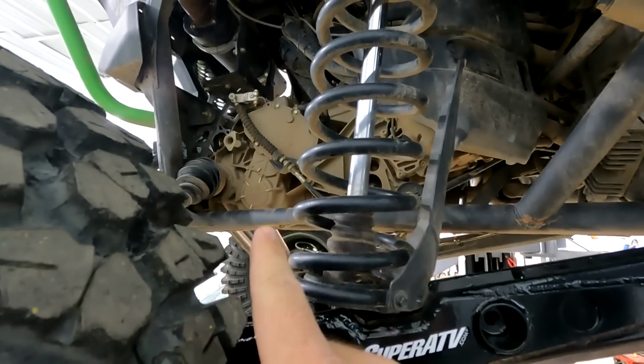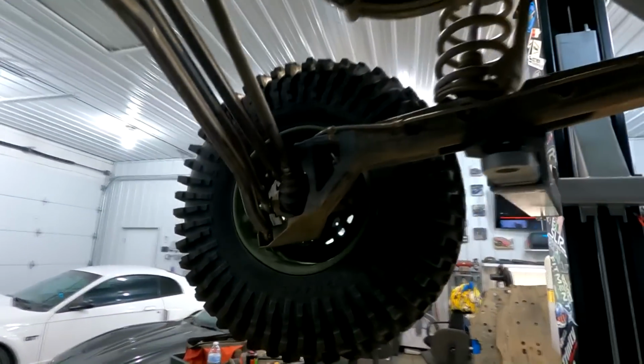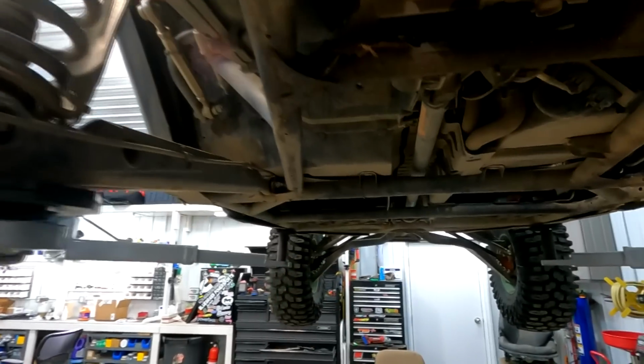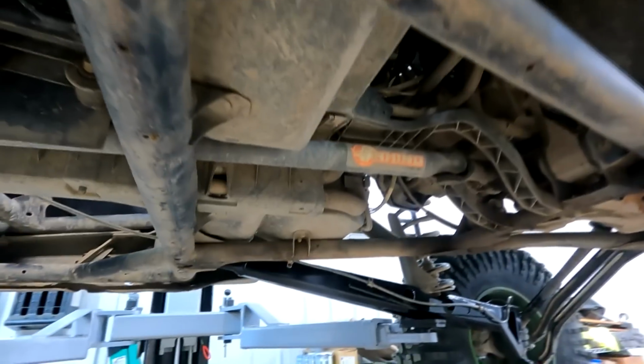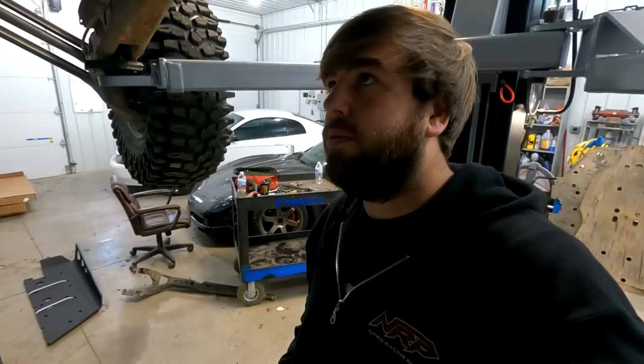Even with the skid on, you could look up in there and you could see the spot I was just pointing at. But as far as bent tubes, none of them are bent from what I can see. They're all still straight. The main runners where the trailing arms tie into are all still straight. So that's pretty cool. I was a little concerned I was gonna drop that skid and see a bunch of scary bent up stuff, but none of it's too bad really.